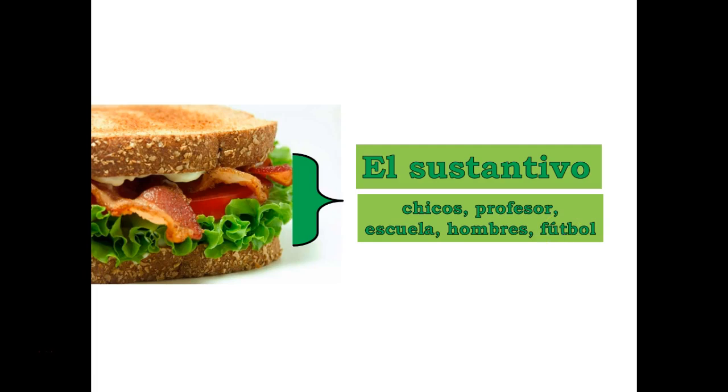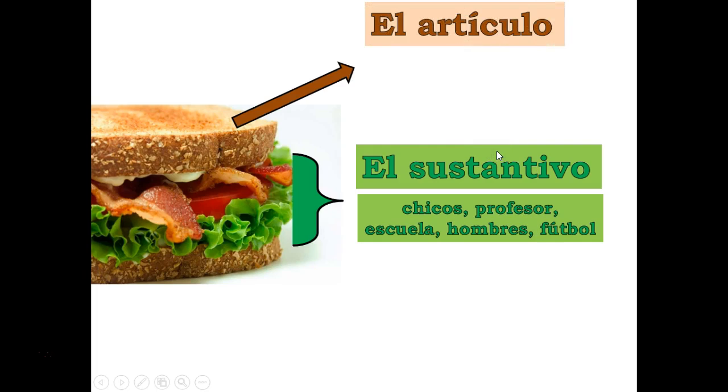This meat is the most important part that is going to determine, number one, our article, our top piece of bread that we're choosing. And remember, your bread has to match the meat that you chose. You wouldn't want to put a blueberry muffin top on top of your BLT sandwich, or at least I wouldn't do that. Most people probably wouldn't. So this is our meat, and our top piece of bread is our article.